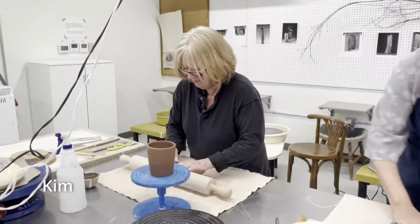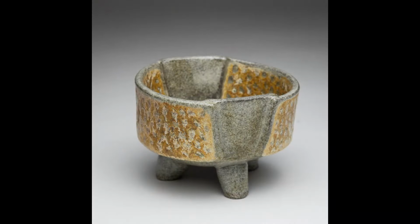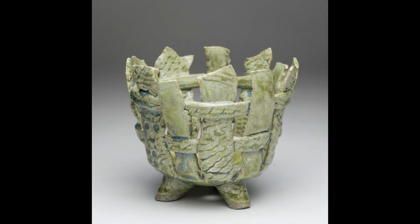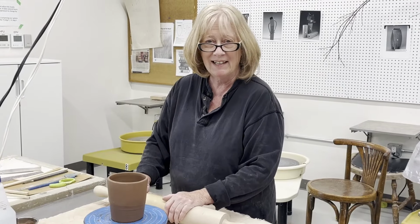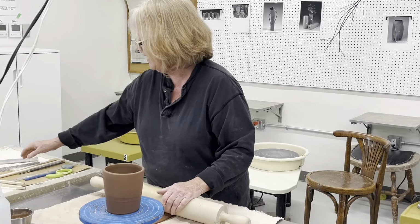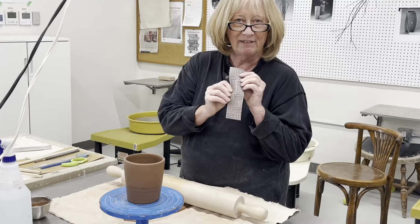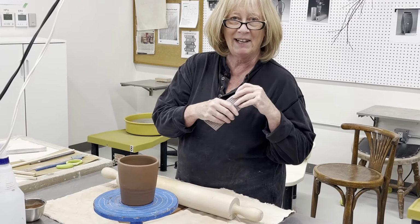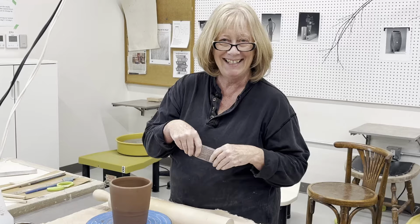Hi, I'm Kim. I started as a student at the Potter Studio about 20 years ago and have gone on to become a member. Mainly a hand builder because I like to play around with textures and I like to build things. So today I am going to be doing a hand built handle. It'll be rolled around a dowel and have some texture on it, and then we hope it hangs together and looks good.